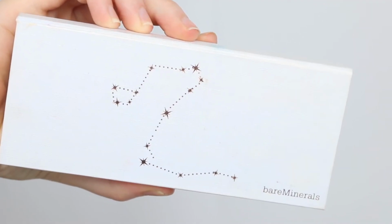I haven't had this palette for very long. This is the Bareminerals Aurora Lights palette, but ever since I got this, I have been loving it. Let me just try and cover the mirror for you. I did do a full swatch video on that, so if you want to see that video, I will leave it linked up in the corner here. But this palette is just stunning.